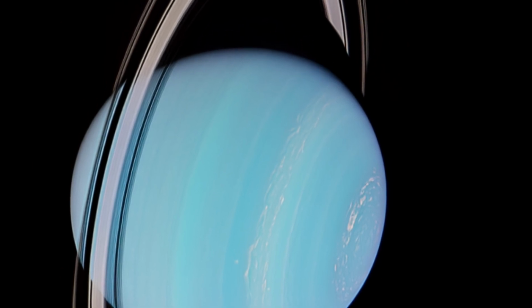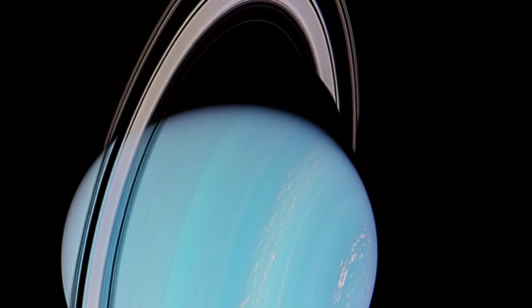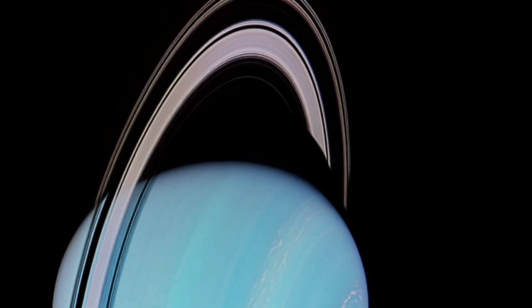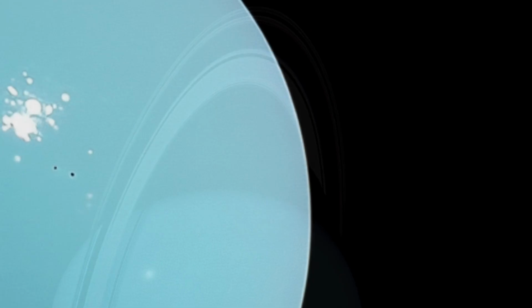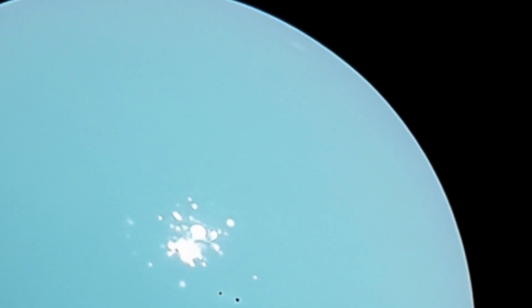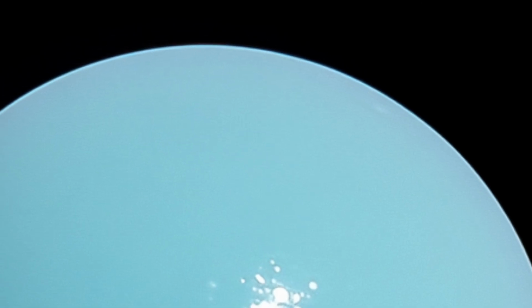This causes its seasons to last for decades at a time, with one pole in total darkness while the other remains in continuous sunlight. Uranus is an ice giant, made up mainly of water, ammonia, and methane in frozen form, which gives it its characteristic bluish-green color. It has faint rings and several moons, many still not fully explored, but undoubtedly intriguing.